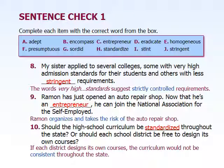So our first one is stringent, meaning that these are very high standards, and in other places they're less high or less strictly controlled. And the second one, Ramon is an entrepreneur because he's in charge. He organizes and takes a risk for his business. And the last one is standardized, meaning that the curriculum should be made the same or consistent throughout the state.